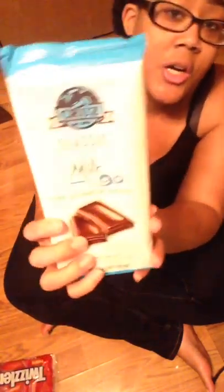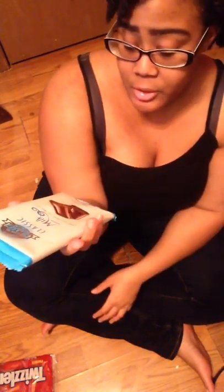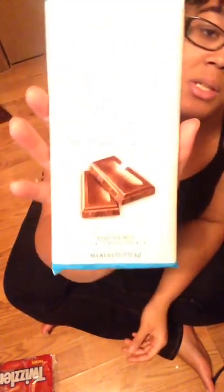The next thing I got, which you guys have seen in many of my Family Dollar hauls, are these chocolate bars. Do not sleep on these. These are the Cruz Classic Milk Chocolate Bars. They have these in milk, peanut, and I think even in caramel with the caramel filling, but I always get the milk chocolate, and it's 4.6 ounces for a dollar. So if you guys are craving a big old chocolate bar for a dollar, it's decent. It ain't the best chocolate, but it's decent.